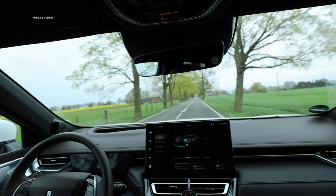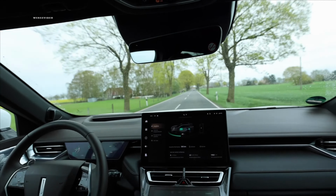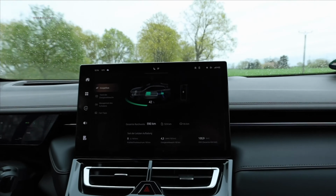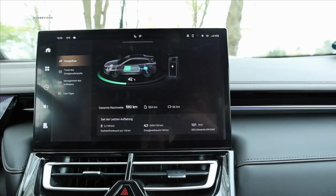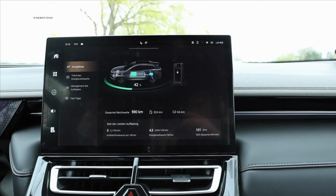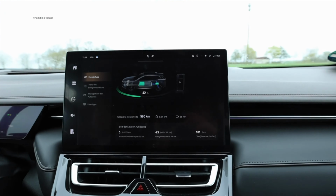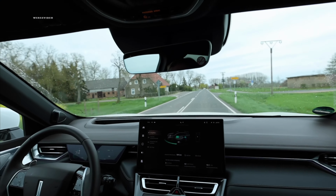Yes, we've already got half of Mecklenburg on board, right, Stefan? Yes, certainly feels so. In total, it's over 100 kilometers, 101 kilometers to be exact, and we still have a substantial 42% of the battery power left. It also displays a total of 66 kilometers of electric range still remaining, so you really have to say it is doing that very steadily. Yes, it maintains that well.